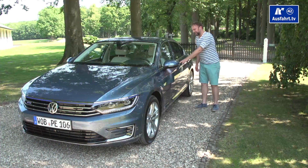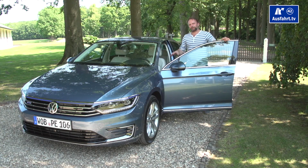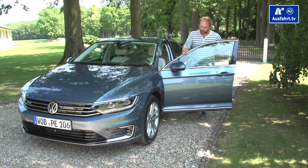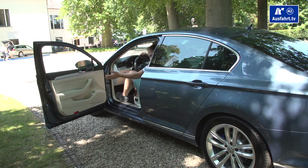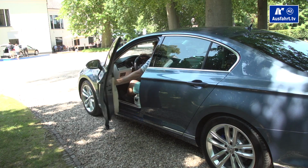Let me show you the interior of the Passat GTE, and I'm telling you already it's not too much difference to the normal models. However, the door opens in an angle of around 85 degrees, and it's a pretty huge door, so I have a large entry frame. And it really is very comfortable getting in the car. I have to lean out just a little bit to close the door.